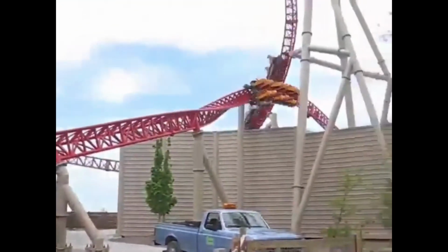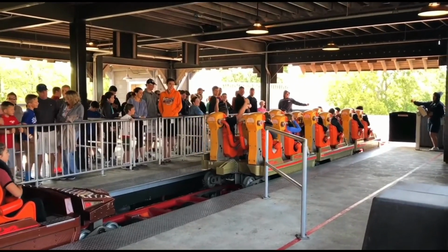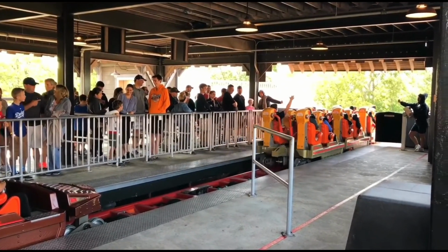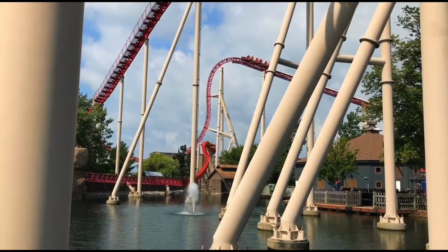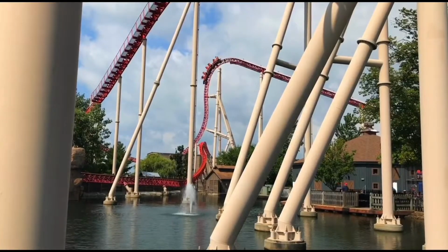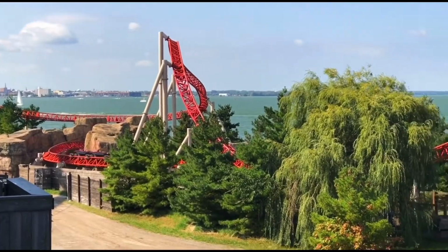The report was that the inversion would have put too much stress on the train track and, most importantly, the riders. This delayed Maverick's opening by a few months because Intamin needed to reprofile the track with just a little bend. I don't think this is a huge loss for the ride. The layout is already so amazing that this extra inversion wouldn't have added too much.